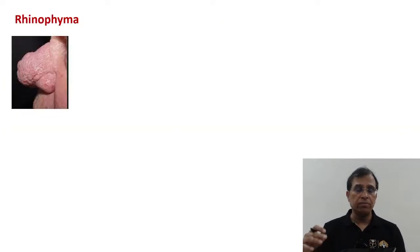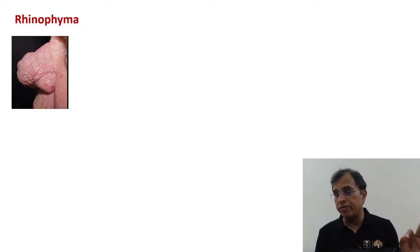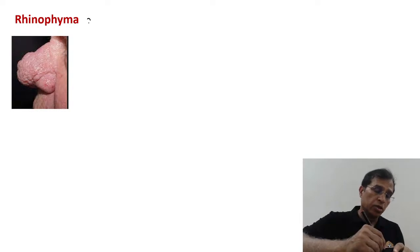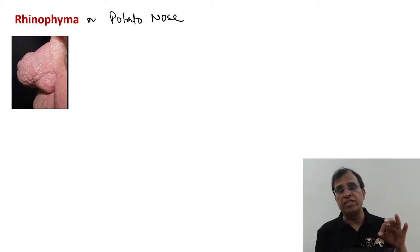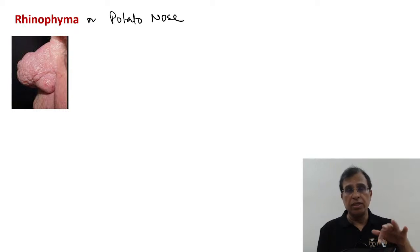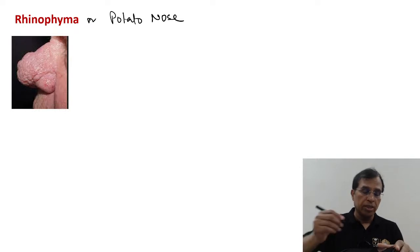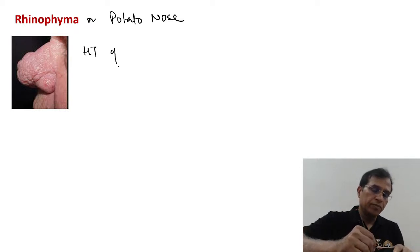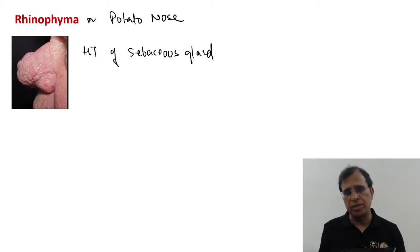Then we have some granulomatous disease of the nose like rhinophyma. The only important thing in rhinophyma is the image. It's also called potato nose. Last year there was an image based question. They gave an image which is shown in the slide, and they asked the diagnosis: rhinophyma, straightway, also potato nose, but this is due to hypertrophy of sebaceous gland. Don't try to read anything else. Don't waste your time on this particular topic. It's a very simple disease, but the image is very, very important.